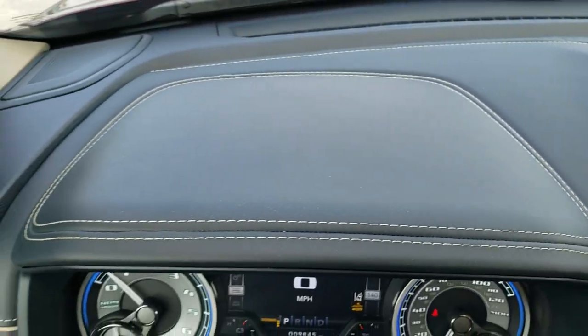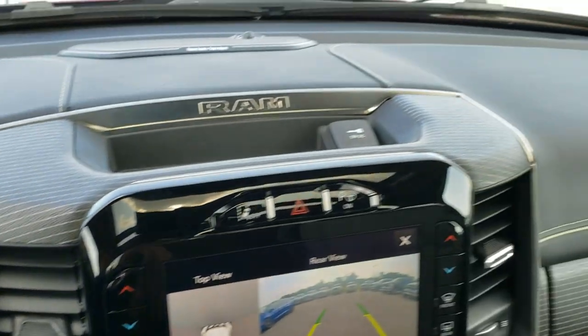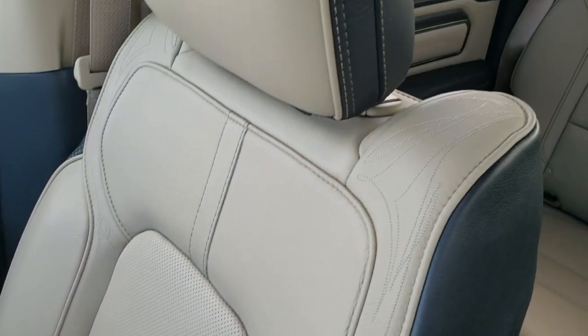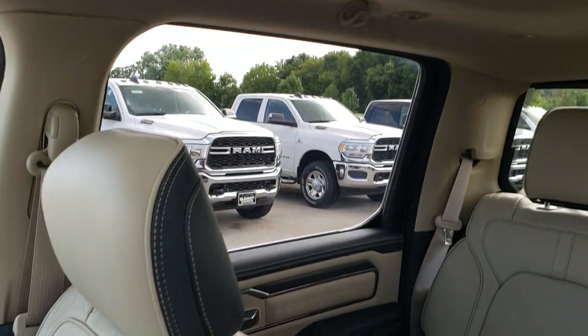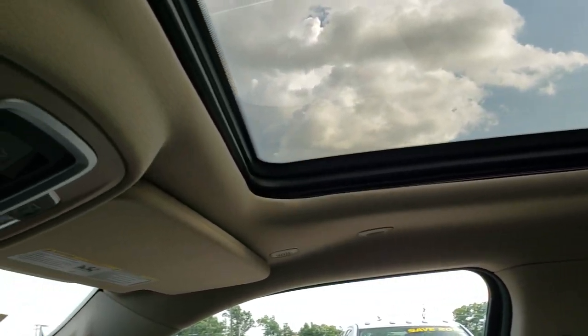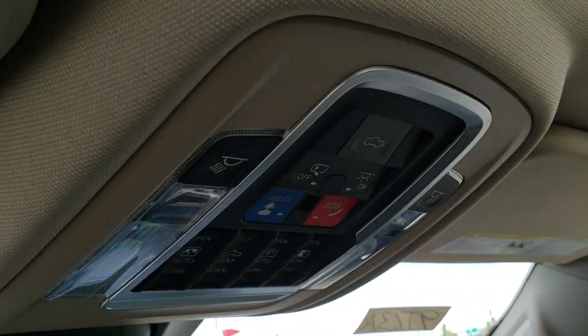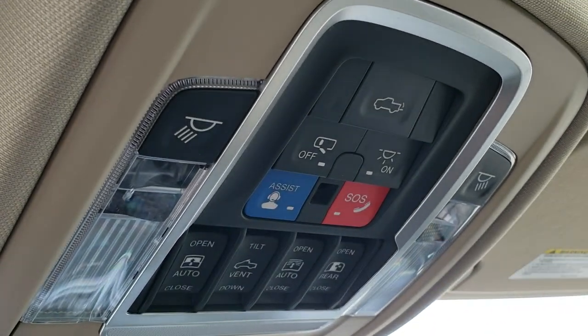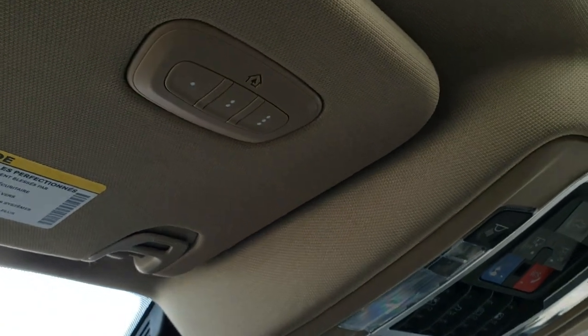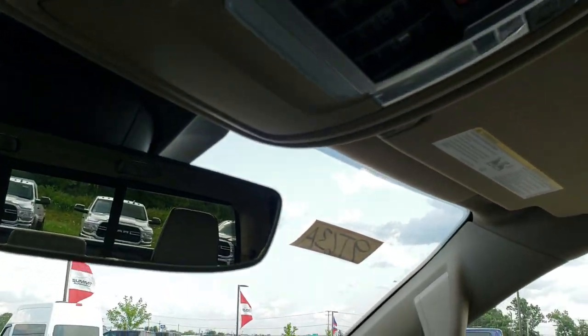You can see the dash is absolutely perfect. This truck's never been smoked in. Passenger side seat is in excellent condition. No rips or tears on that. It has the power Vista roof. And up here you have the SOS and assist systems, as well as your controls for that roof and the power sliding rear window as well, and your map lights, home link buttons, and your auto dimming mirror.